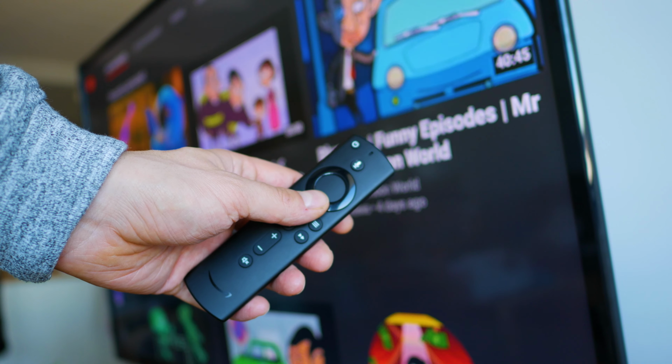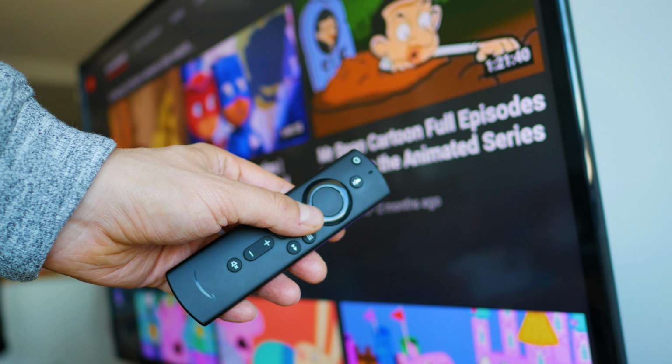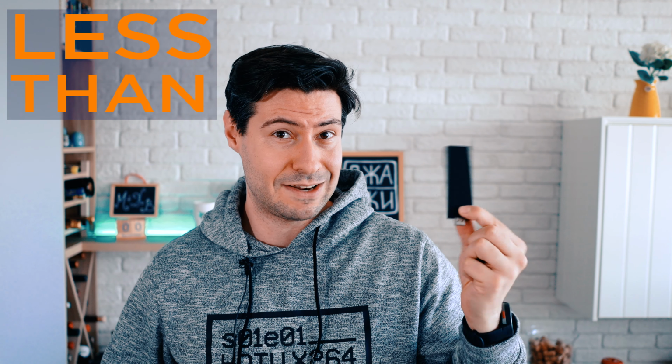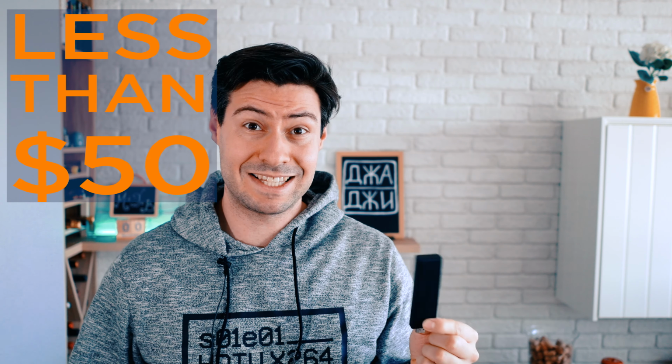I'm Michael, and this little TV stick can play videos in 4K up to 60 frames per second, and that also guarantees UHD playback of both Netflix and Amazon Prime videos. And you can interact with Alexa via your TV for less than 50 bucks. Let's dive into it.